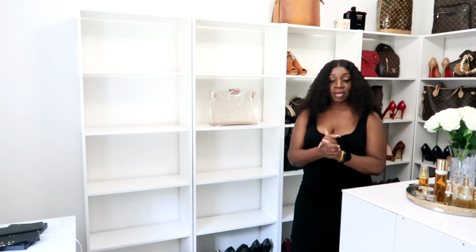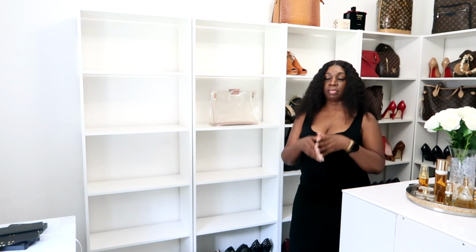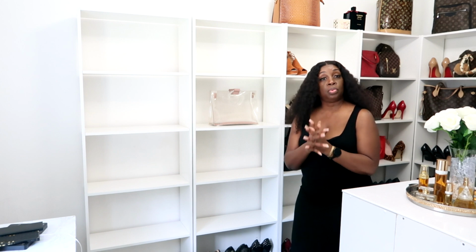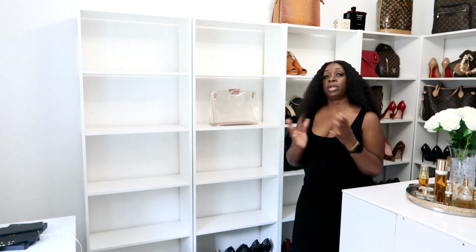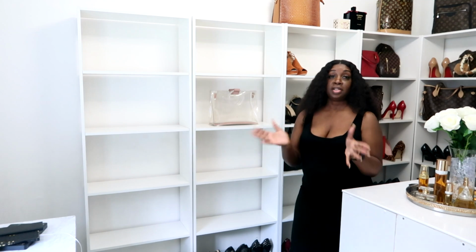So that's my thing. But like I said, I downsized because I wasn't wearing those shoes and somebody else could benefit from them. I'm also working again with another shoe brand. I'm not going to say which one as of yet. So this is why I got rid of some to bring in more, because I really love shoes.